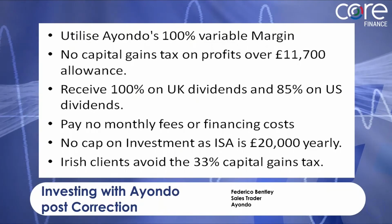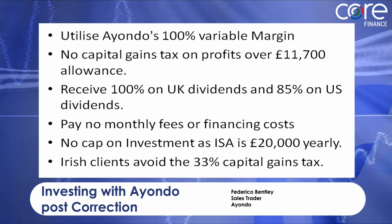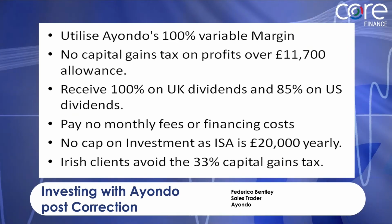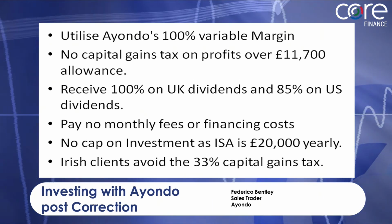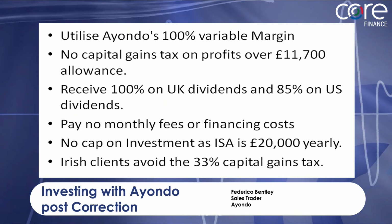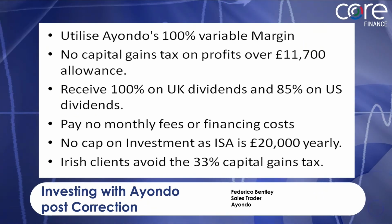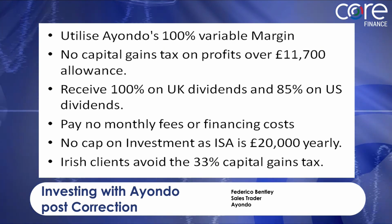Absolutely. Okay, so in terms of the next slide, let's talk about investing with Ayondo post the correction. So obviously we've been talking about shorting, whether it's several indices or stocks, usually they sort of flatten out. Whether it's a 20, 30% correction, a lot of people, someone like Warren Buffett, likes to buy things at a discount. So it could be a good potential to buy many stocks at one-to-one and just hold them for the next 5 years, and hopefully they'll get back to their pre-crisis levels.